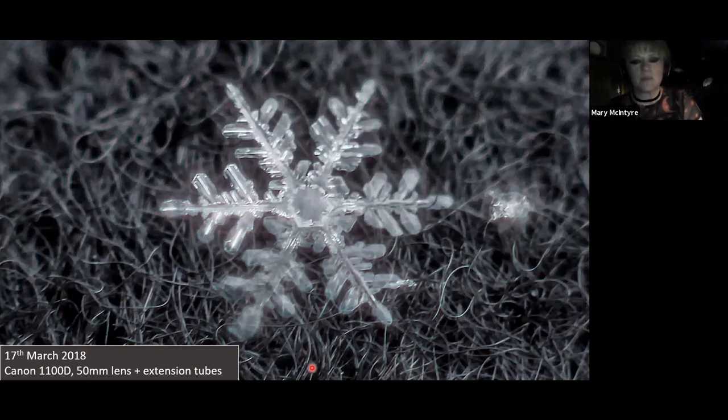But this is the best snowflake picture I've taken to date. I have taken others as well, but this is definitely my favorite. And this has been a lovely photo Christmas card for a couple of years. I've dined out on this picture quite extensively. So yeah, I really, really enjoy doing snowflake photography.